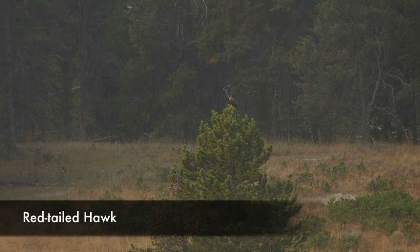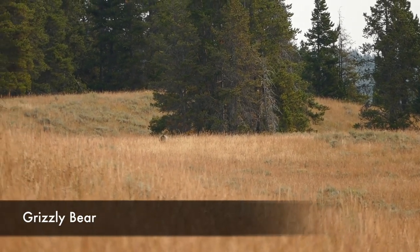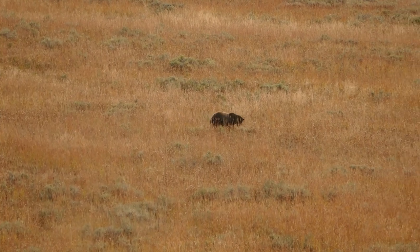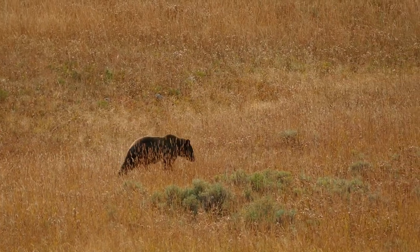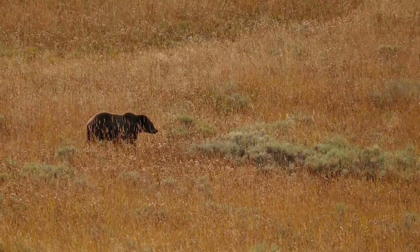And then what happened was I looked up the drainage and I saw a grizz that was kind of foraging his way down. So I moved up onto a knoll and I watched him for a while, and that was fantastic. At the end of this blog, I'll put more footage, so if you want to see more footage, stick around.